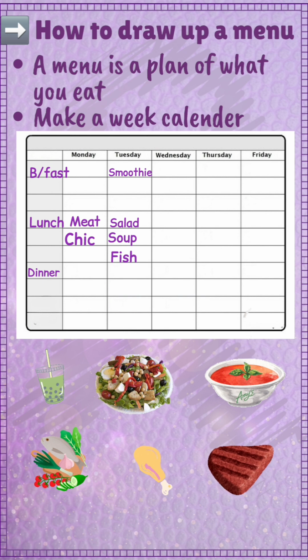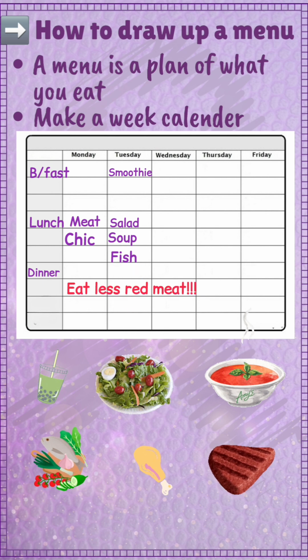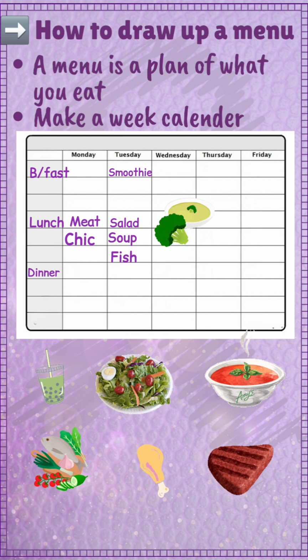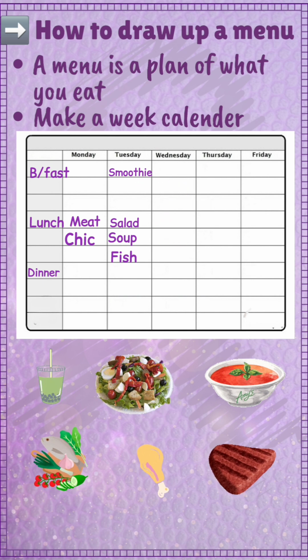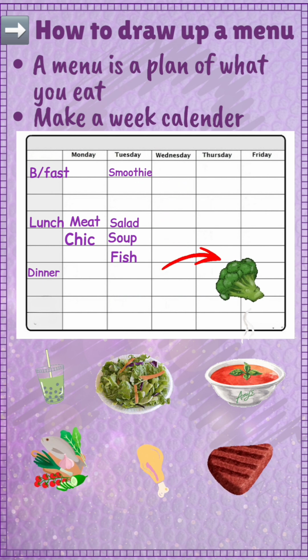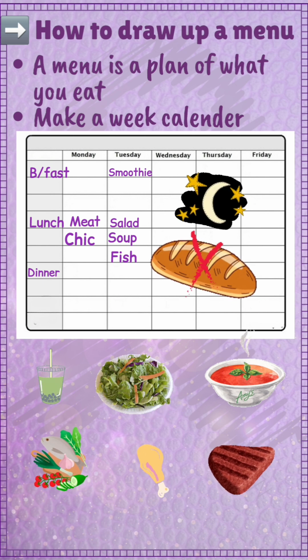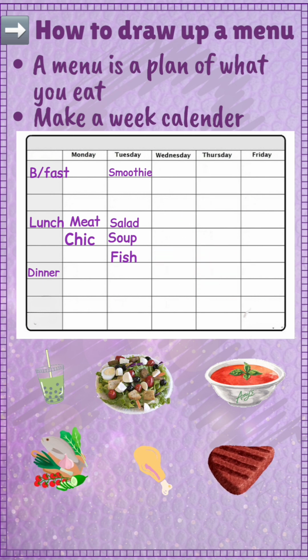You can also then for dinner make meat, chicken, fish, but remember to eat less red meat. Add veggies. What I also suggest is cook your family's veggies if they want it, but then keep the healthy raw veggies for yourself. And try not to eat starch at night and limit your starch as well.